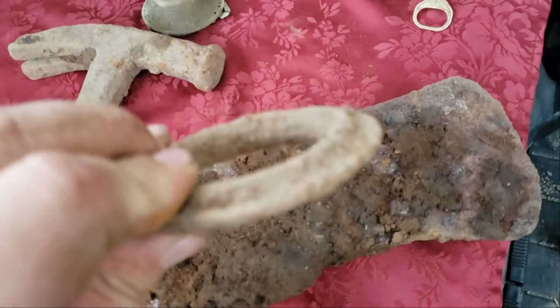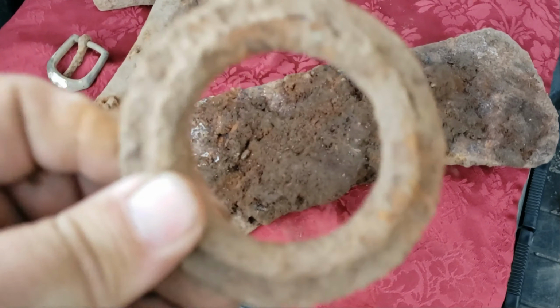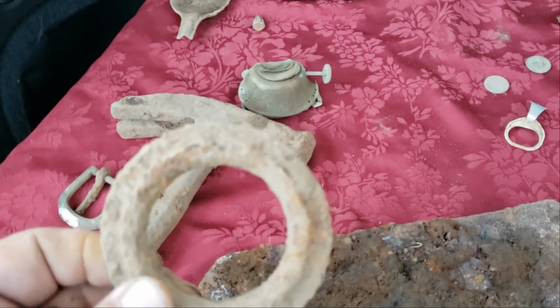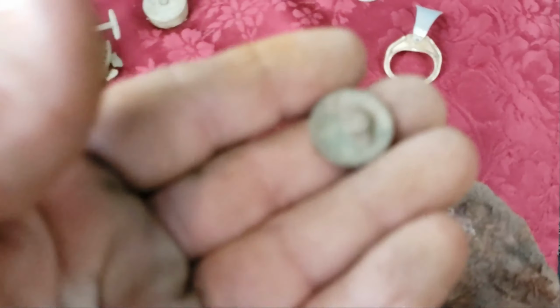And I got the washer of the day. I think it's probably off an axle or a hub. We'll call it a washer, because it's the only thing round with a hole in it, except for the donut Bill has up front. And I got a head stamp. Yay. Nice little button.